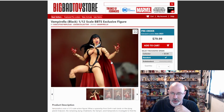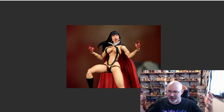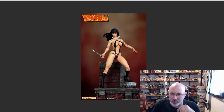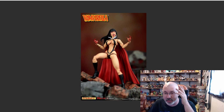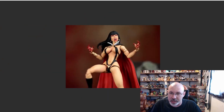So it's Vampirella, and she's got the black costume, which is kind of cool. I'm kind of digging the fact that she got the blood hands and the crazy face, because that does tie back into what I remember when I was a kid. I'm telling you, I remember seeing something kind of like that, just this really visceral moment with all the blood and everything.